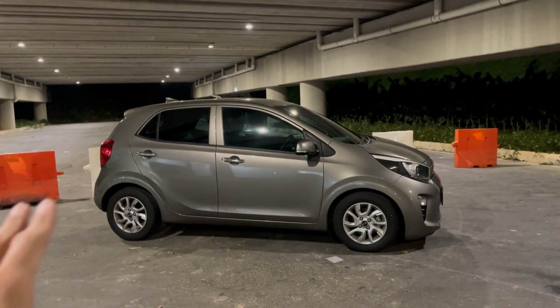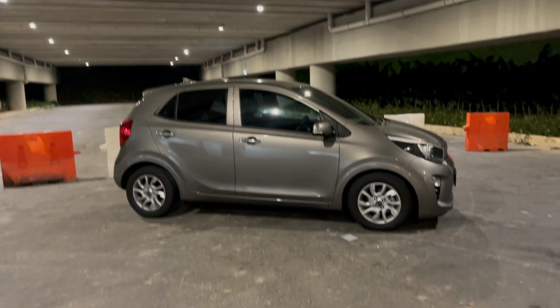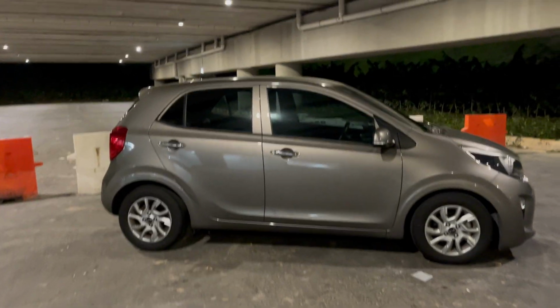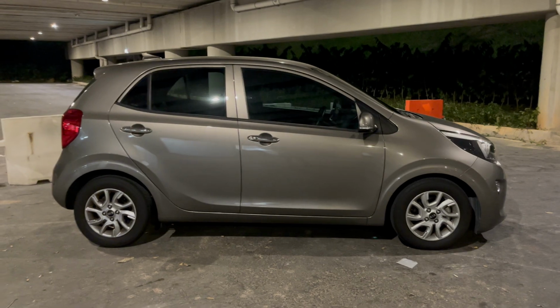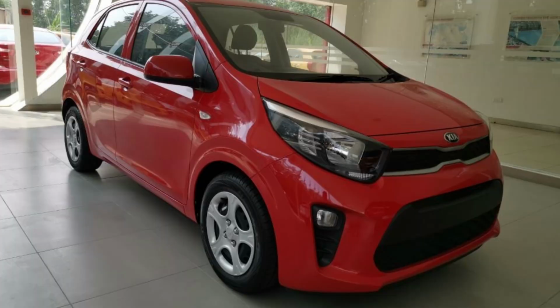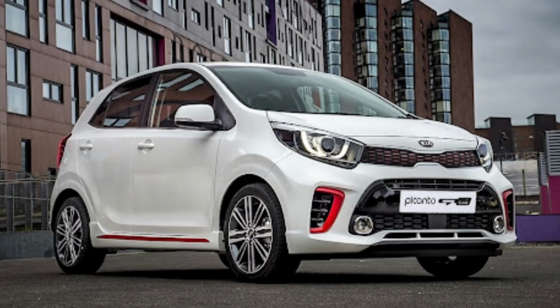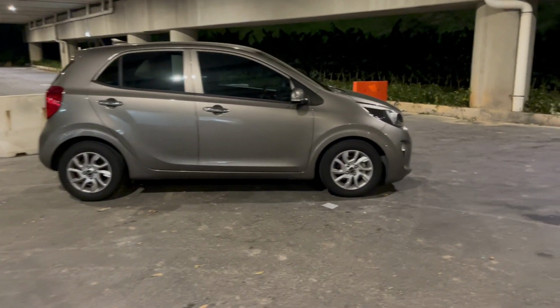This is a 1.2 liter EX variant, so it's considered the mid-spec of the Kia Picanto on sale at that time, because at that time they had the base model, the KX, the 1.2 EX, as well as the highest spec, the GT line, which includes all the bells and whistles.